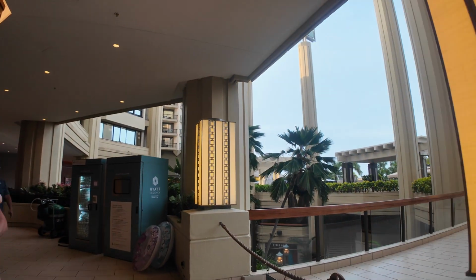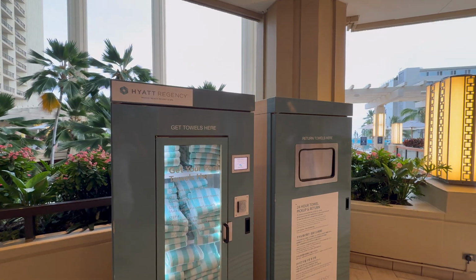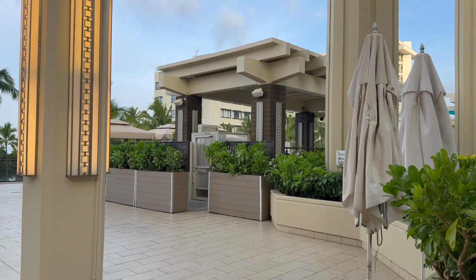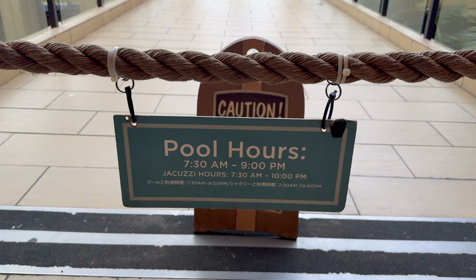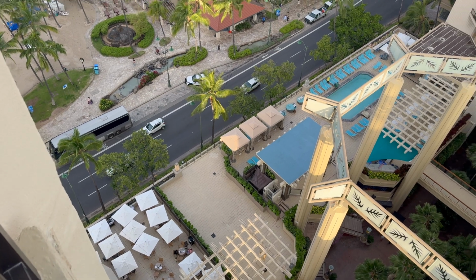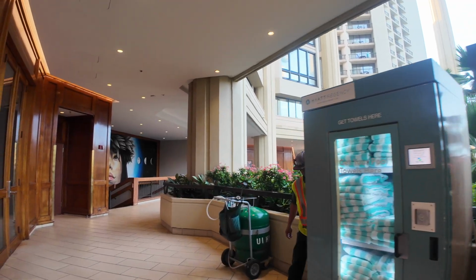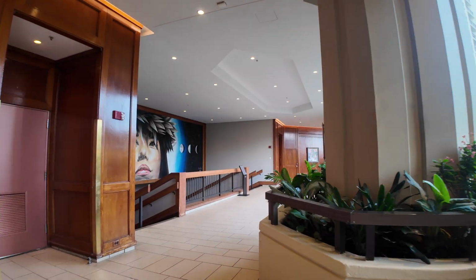Now, I wasn't able to walk through the pool. They had it closed when I was doing this video, but I did get a good shot of it from my room. You do have these towel machines, so make sure that if you do borrow a towel with your room key, that you return it at the end of the day or you're going to get charged. I wouldn't say it's anything special in terms of pools. It is elevated, so you should have some decent ocean views from there, but you do overlook a street, so it's not that relaxing poolside vibe that a lot of other Hyatt resorts in Hawaii even have.